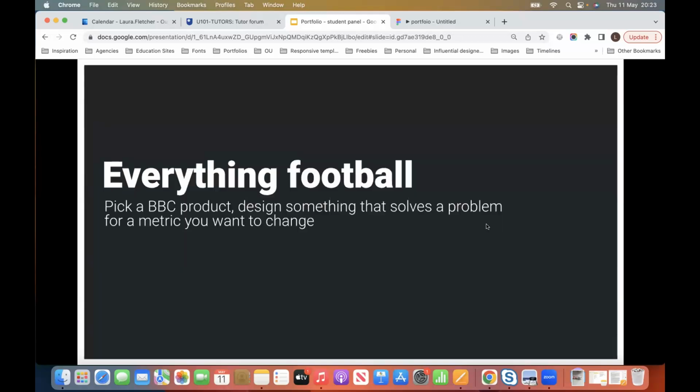This one, I wanted to demo this project because this didn't go live, and it's just to show that you don't have to have lots of live stuff in there. You might have projects that are just a response to a really open brief. The brief was horrific, really. It was: pick a BBC product, design something that solves a problem for a metric you want to change. Now that for me scares the living daylights out of me. But again, it's more about the process and how you would respond to a brief like this.